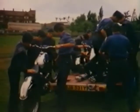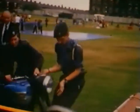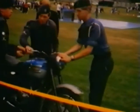Before the display starts, I'd like to give you a brief history of the display team. The display team's been going for 34 years now, and it is entirely cadets who are on the team. The average age of the cadets is 16, so between 13 and 18-year-olds ride on the team.